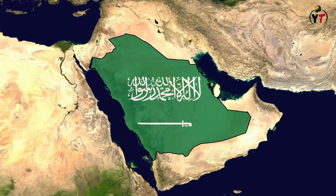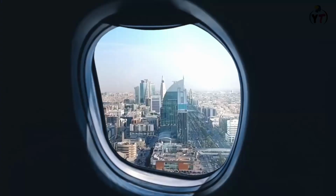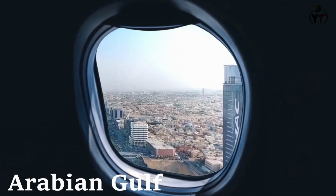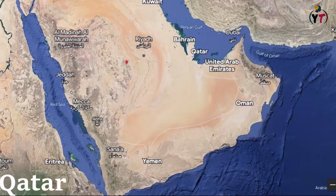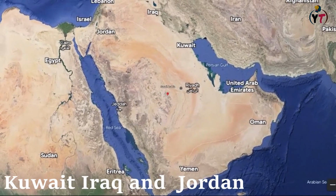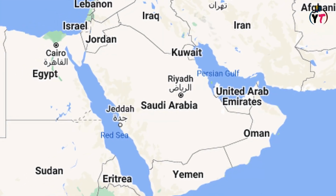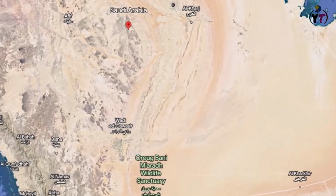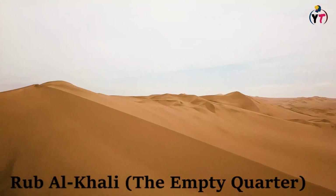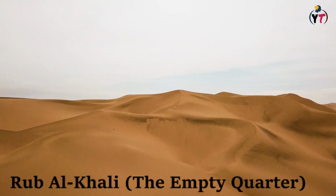The Kingdom of Saudi Arabia is located at the farthermost of southwestern Asia. It is bordered by the Arabian Gulf or the Persian Gulf, United Arab Emirates and Qatar in the east, the Red Sea in the west, Kuwait, Iraq and Jordan in the north, Yemen and Oman in the south. It has the world's largest sandy desert, Rub al Khali, which means the empty quarter. It is the largest continuous sand desert in the world.